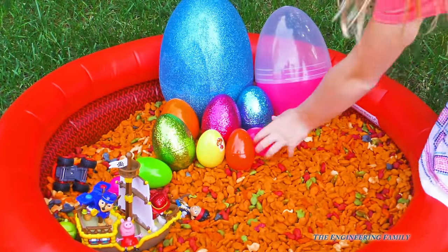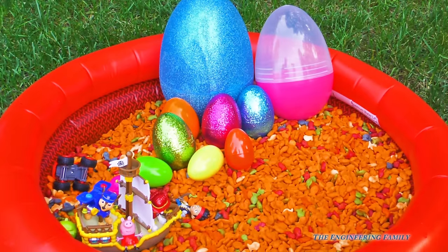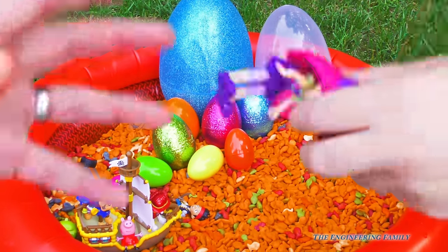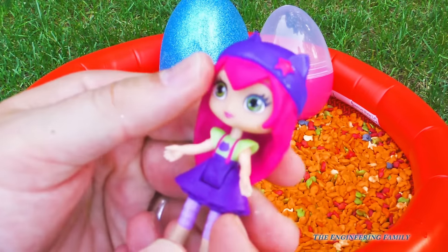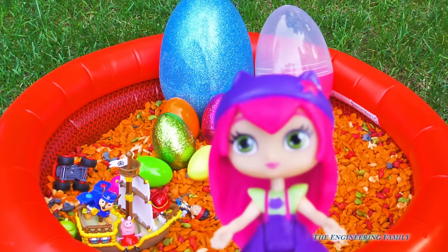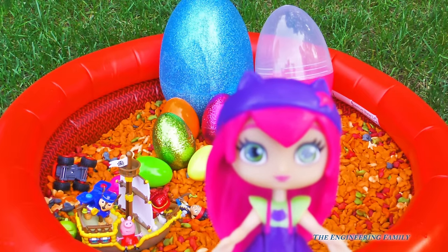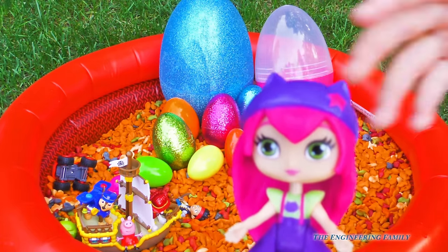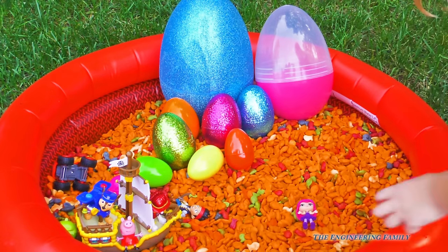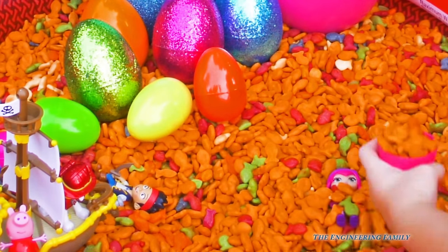Will you hand me another egg, my dear assistant? Oh, here. Hey, it's Little Charmer. It's Hazel. Did you know that Hazel and Sophia the First are really good friends? Yeah, they ride bikes together. And Sophia uses Hazel's scooter and all kinds of stuff. Put her in the goldfish. Hazel, the assistant wants you in the goldfish. Oh no! She's dumping goldfish all over Hazel.